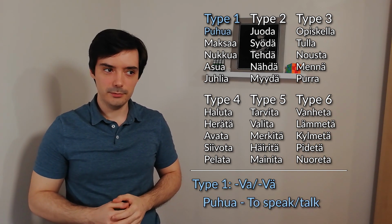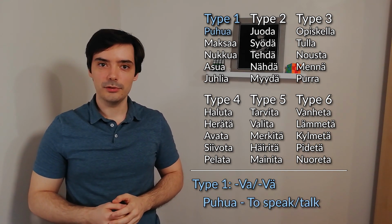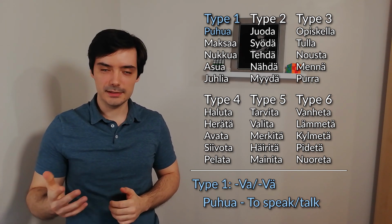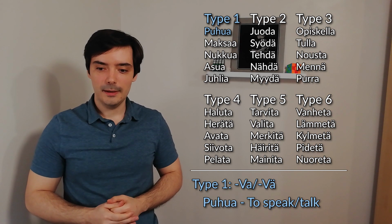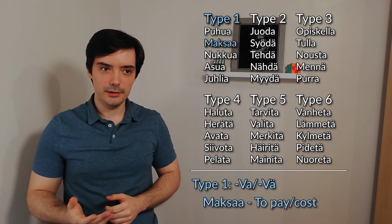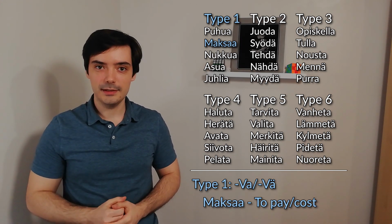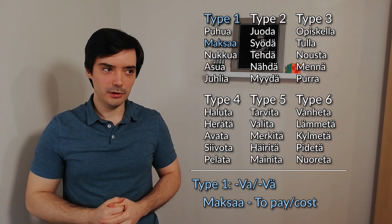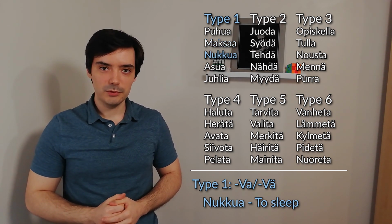I guess it's going to be one of the first verbs that you'll learn when you're studying, because it's quite common, and it's given as an example of a Finnish verb. Maksa, to pay, and this is, I guess, kind of self-explanatory. It's a day-to-day activity, and it will show up in your studies as well, even though it might not be the most common verb. Nukkua, which means to sleep.